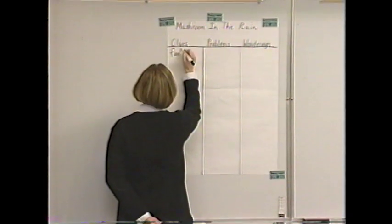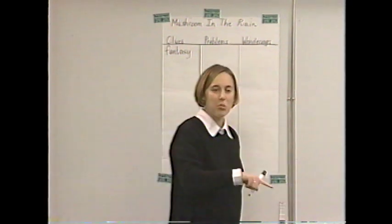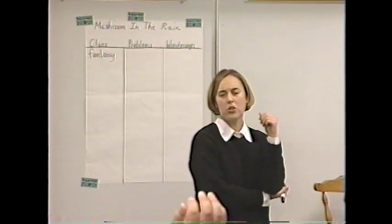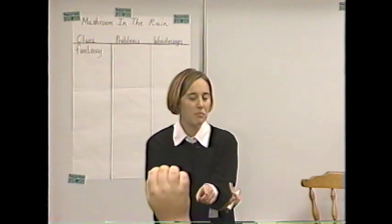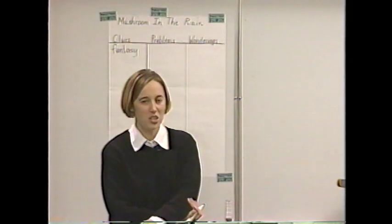Now, if you didn't know to look at the table of contents, what are some clues that this story gives you so that you would know this is fantasy, that this isn't real? What are some other clues in the story, Sam? They talk. Who talks? The animals. The animals talk. Do animals talk in real life?